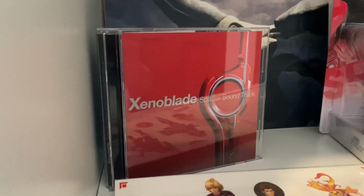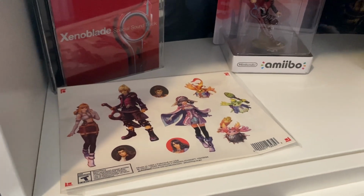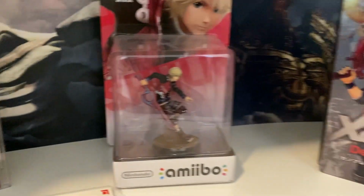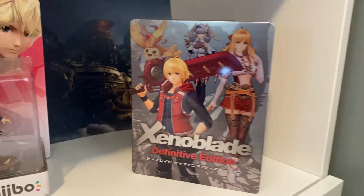Then we have the special soundtrack from the original release of Xenoblade Chronicles. In front of that, we have the Definitive Edition My Nintendo sticker sheets. Then we have a sealed Shulk amiibo, and then we have the Japanese Definitive Edition CD Steelbook.